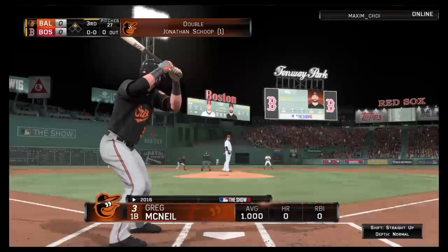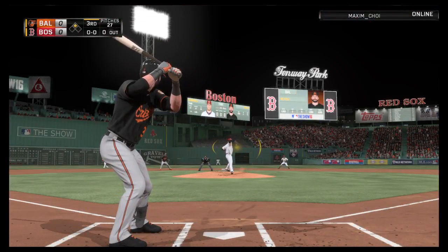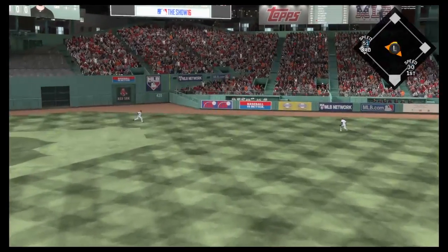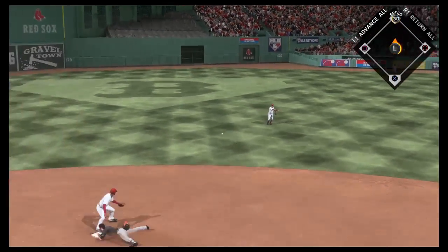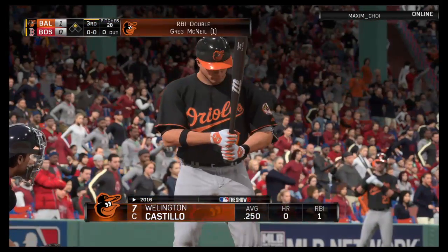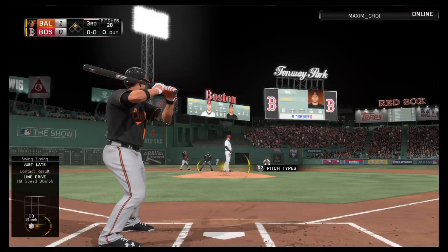Coming to the plate now, Greg McNeil, and he could give his guys an early lead if he can come through here. Liner toward right center. That gets down. He's got himself a base hit. Around third and being waved on home. And they're going to take a 1-0 lead as the run comes across to score. Throw won't get him. Batting ninth, catcher, Wellington Castillo.